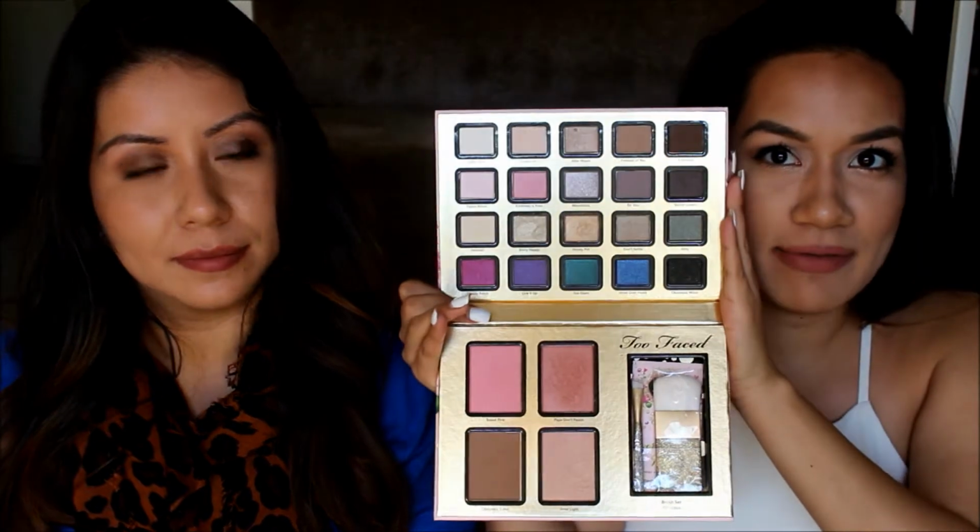Okay, and my next one is a really, really big one. It is the Too Faced Everything Nice palette. Looks like this. I want that. Is this like a holiday? Yeah, it's a holiday kit or palette. Yes, and it's so, so good. Let me show you what's inside. I used this in our previous video. It looks like this. It has everything in it.